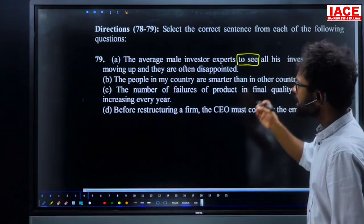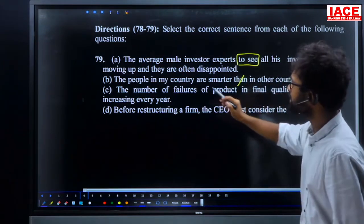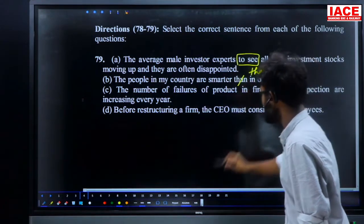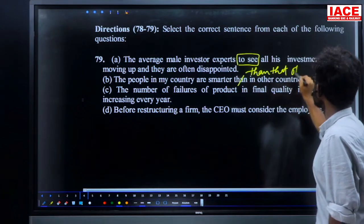So after that, the people in my country are smarter than in other countries. Now, the correct form is: the people in my country are smarter than that of the other countries. Okay, remember always: than that of the other countries.